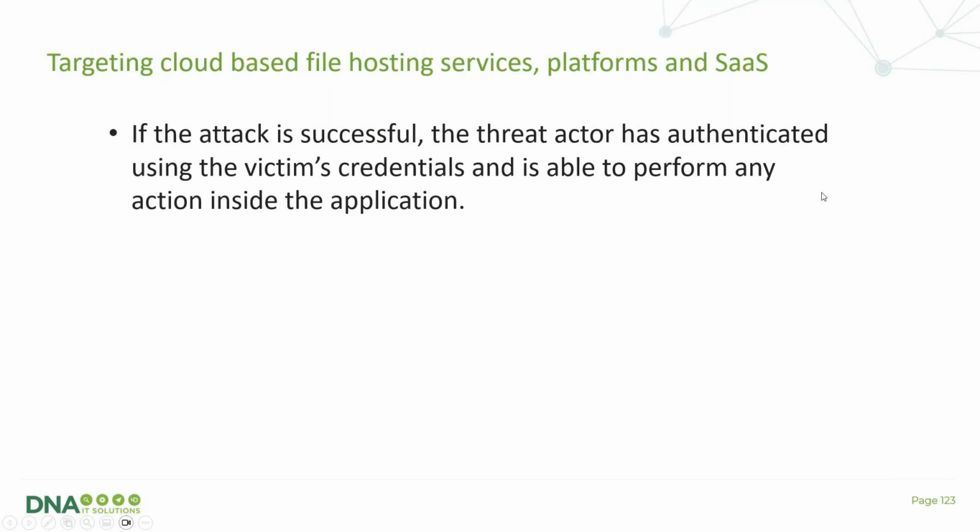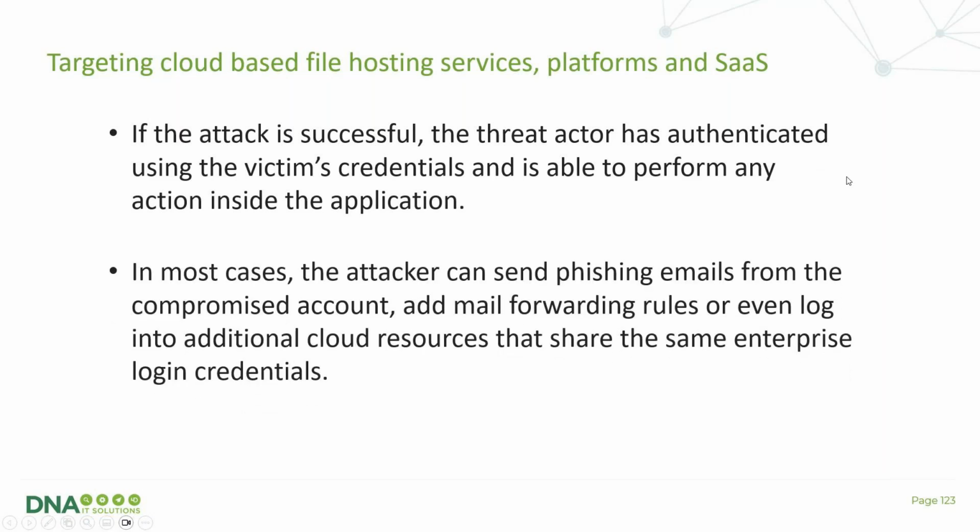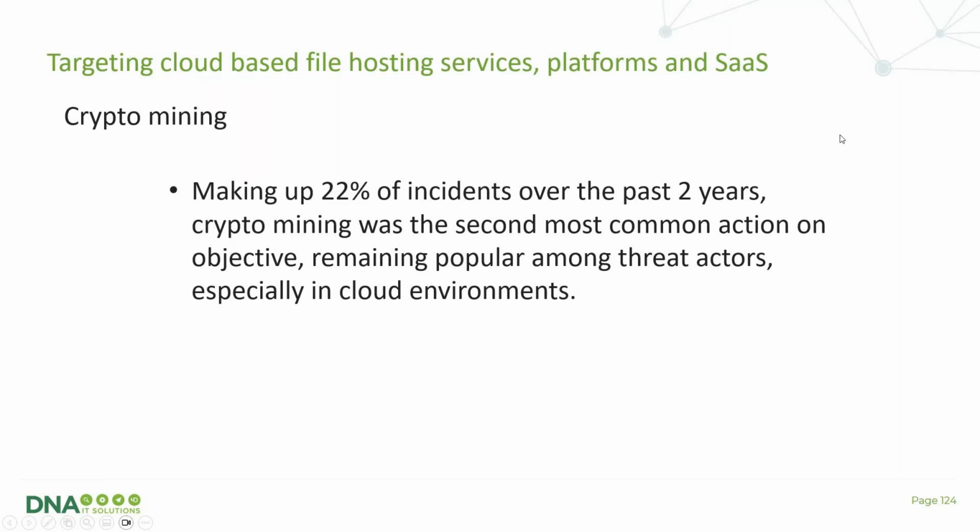They have effectively authenticated using the victim's credentials and can perform any access inside the application. So just in this instance, then they can get into your account basically anytime they want to, and it's legitimate because they're coming in from what looks like a legitimate authenticated device, and they can do what they want when they get in there. So, crypto mining, 22% of incidents over the past 2 years.